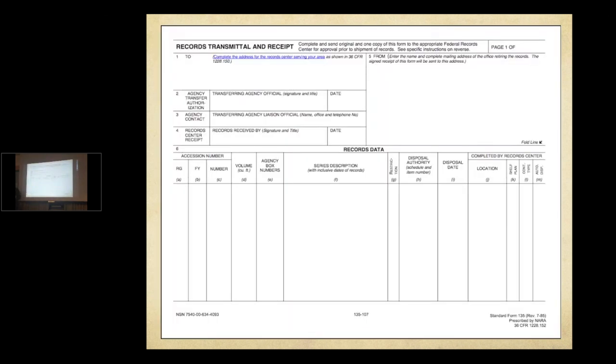Okay, so if you look on the left side of your folder, or in the attachments you were sent via email if you're listening over the phone line, you will find a blank SF-135 form. That one's not an even page from the PowerPoint presentation, so I know it's in there.